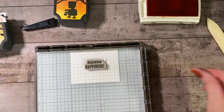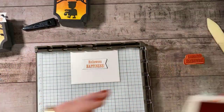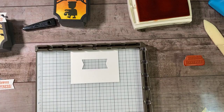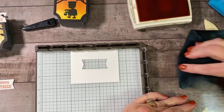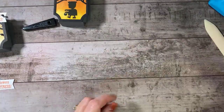Okay, so this time let's go ahead and clean this off with my chamois. I think I am going to use, oh no, I'm going to use the Gorgeous Grape again. Because, oh no, let's use pumpkin pie. We'll just throw this in here and grab our pumpkin pie ink pad. Make sure our sentiment is dry. Ink that up.